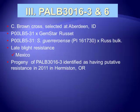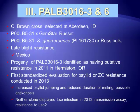And the progeny of this material was identified as having putative ZC resistance in 2011 in Hermiston, Oregon. And first standardized evaluation, Sean looked at it last year, again similar to the previous clone. There might be antixenosis involved, and neither clone displayed LSO infection in Sean's 2013 transmission assay. Albeit we probably need to look at some of the frozen samples yet, but the question arises, does it have resistance then to LSO?